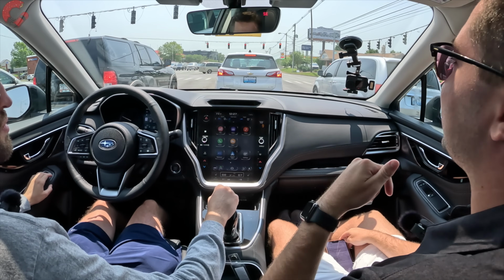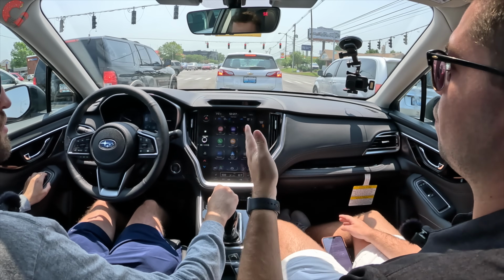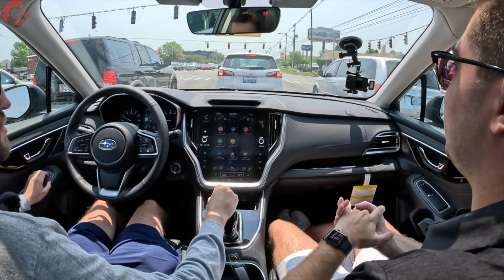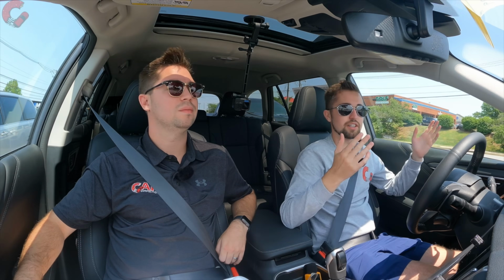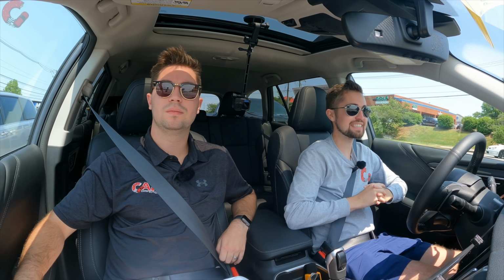You do also have the XT model that comes in at 25 miles a gallon combined, so not really too much of a penalty for choosing that more powerful option, only 3 mpg. And then the Wilderness is where you're going to see the largest fuel economy deficit. That's 23 miles a gallon combined because, of course, it's just a little bit higher up off the ground. You have the standard XT powertrain on that model, so it's going to be the worst fuel economy of the bunch. Now, to support that fuel economy figure, you do have a standard auto start-stop system.